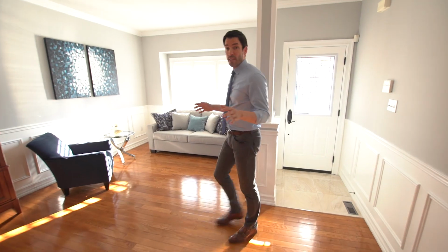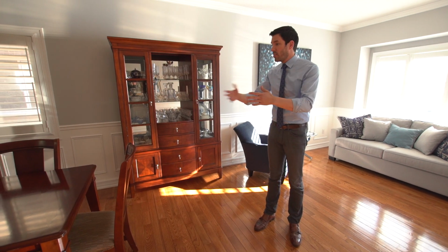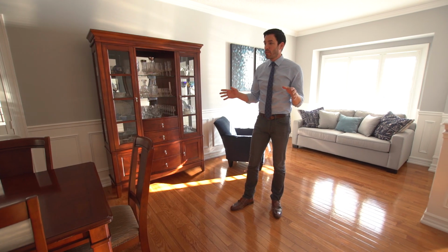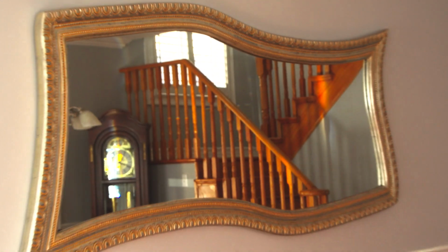I am already loving this house because there are 5 kids in this home. It's a busy household, but you can see there is no clutter. If this family can keep this place clean for showings, anybody can do it. You have a house that is staged with their own furniture pieces. It's clean, it's organized, and it still has some style.